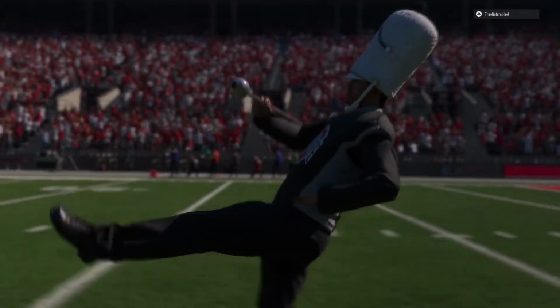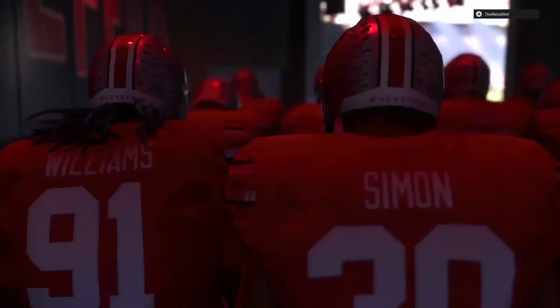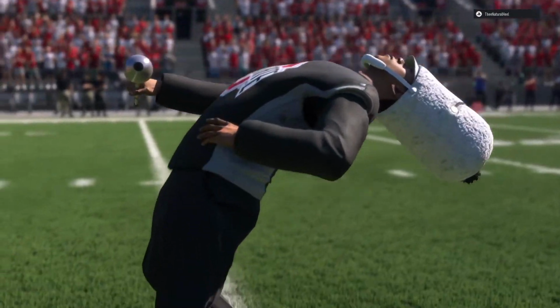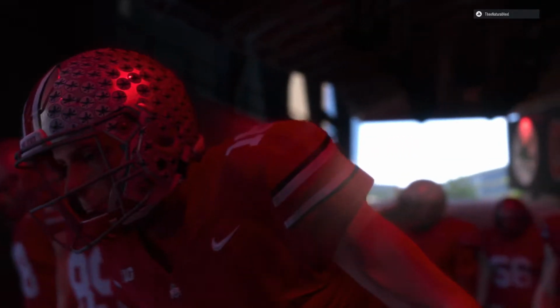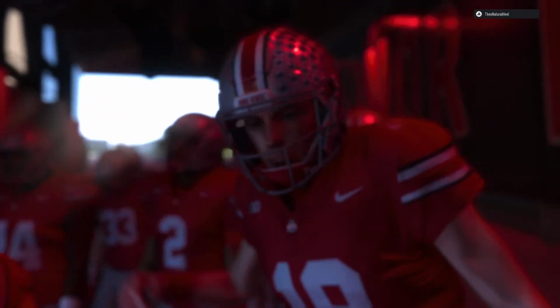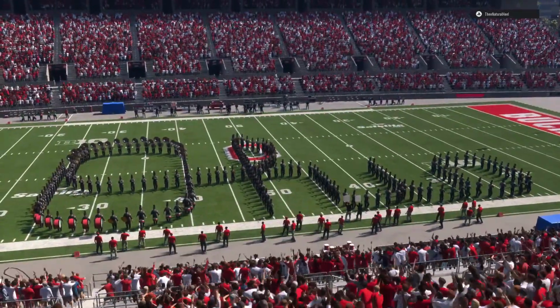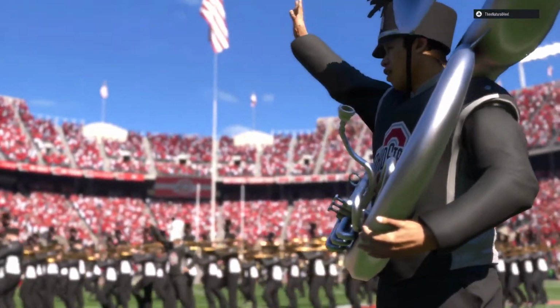Welcome to Columbus, Ohio, and the venerable Horseshoe, home of the Ohio State Buckeyes, a place that's home to such legendary names as Archie, Woody, Zeke, and Stroud. Today, we have one of those games that tests your focus. Top 25 team against an unranked opponent. Can you take care of business?